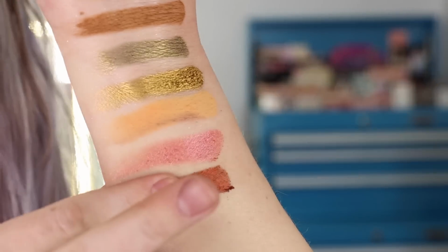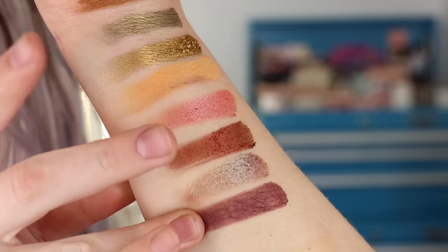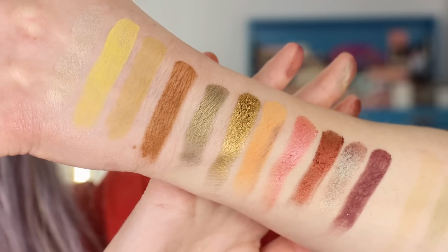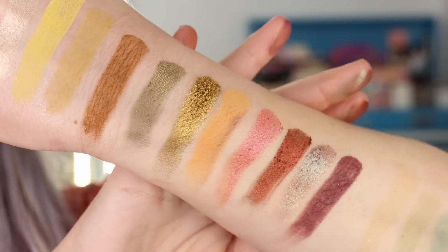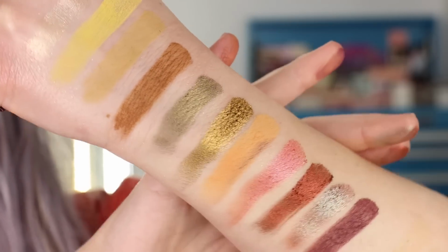Toadstool is kind of like a duochrome shade. So there are the swatches of the Harvest Moon bundle right there. And I really do like their mattes. I just wish they weren't so delicate to kind of handle and stuff. Hopefully that was helpful for you guys.